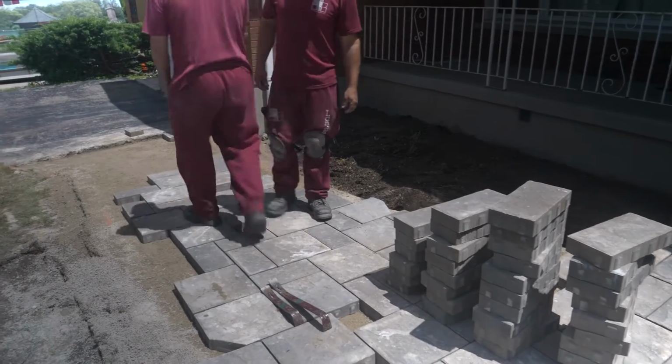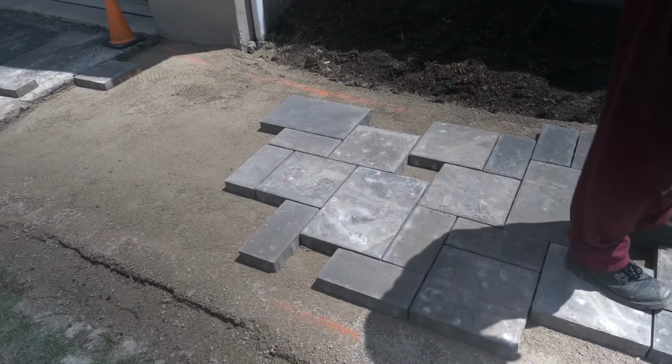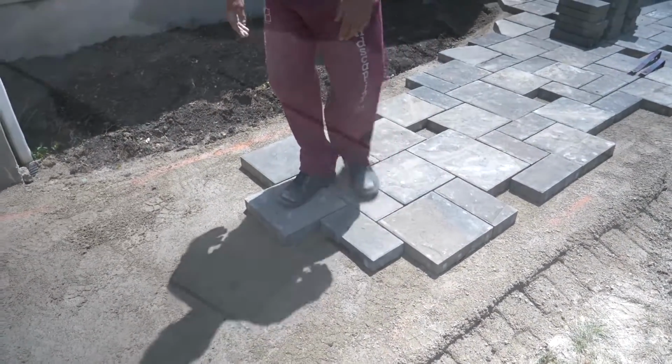Okay, the most difficult part of this process is trying to make sure we've got enough bricks and to fit them in and play the game so that we don't have a lot of lines. We're trying to avoid lines, so we try to break them up as often as we can.